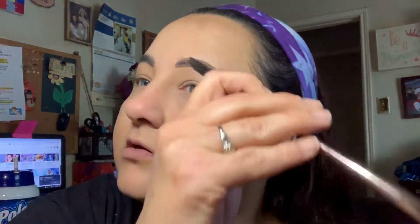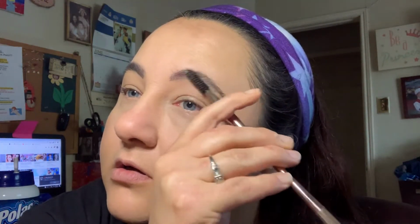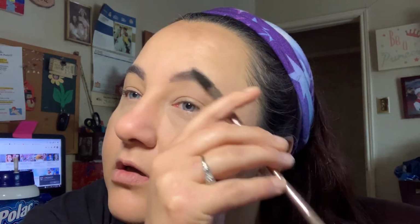Okay, now we're gonna take this spoolie. We're gonna try to make these look a little bit more natural. I'm just doing little strokes to move the brow pencil product throughout the brows, making sure to grab onto it. They look a little better.